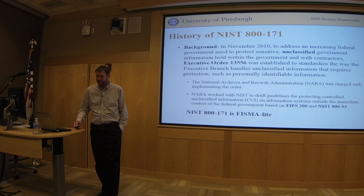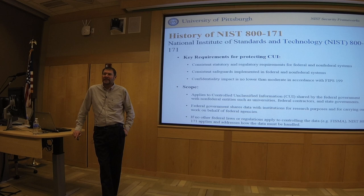So key requirements for protecting CUI: consistent statutory and regulatory requirements for federal and non-federal systems, safeguards for implementing the federal and non-federal systems, and confidentiality impact is no lower than moderate. Basically, that's the FISMA moderate. So if you have a FISMA high, you would not be able to meet that with NIST 800-171. So it applies to CUI that we were talking about.